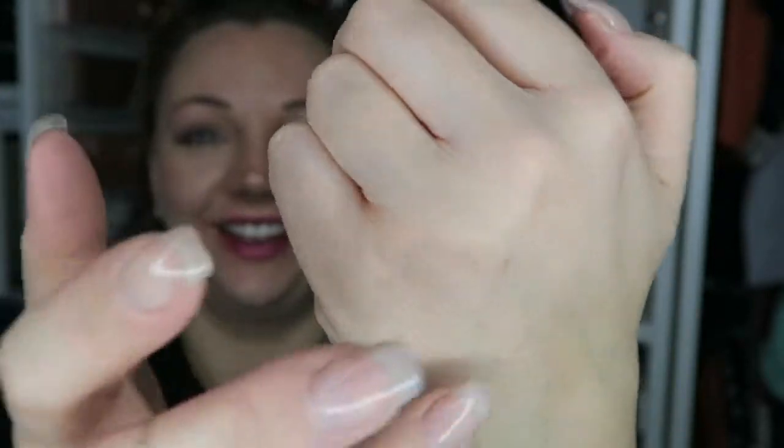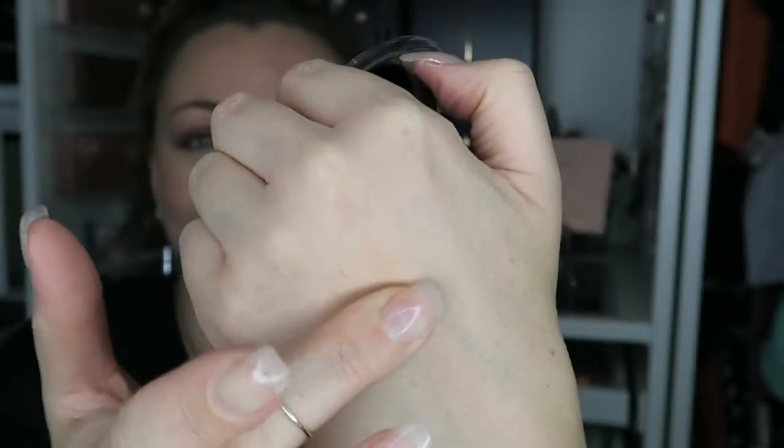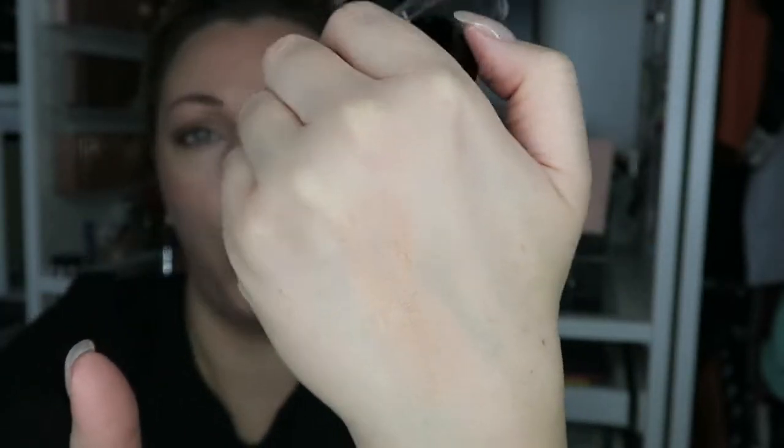Ooh. Okay, okay, you ready? One. Oh, oh, oh. I love this advent calendar. Why am I touching? Okay, there we go. Ooh. I love it.